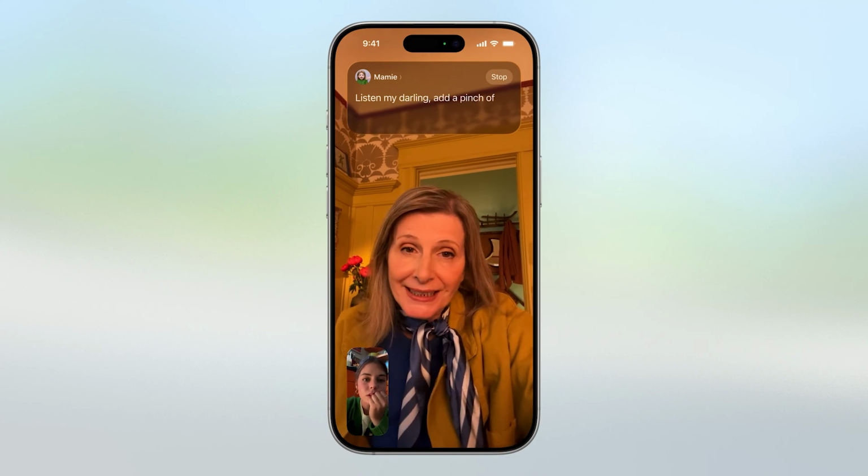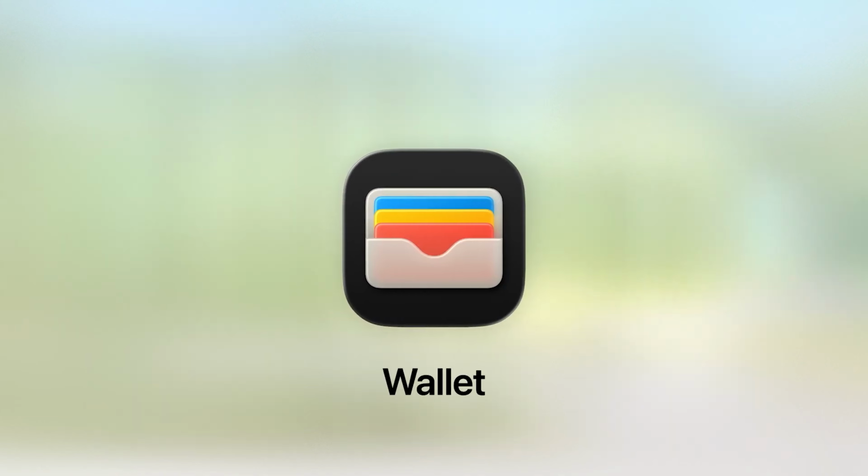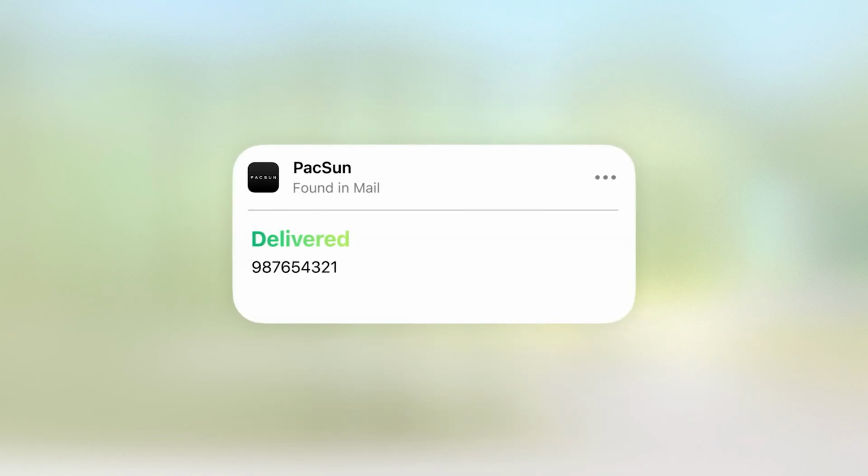But from the demonstration that they showed at the keynote, it actually looks quite good. They've made comprehensive updates to other areas of the software, including Apple Wallet, which now is smart enough to even go into your emails app or messages app and automatically collate all of your orders to have them in one place for convenience.